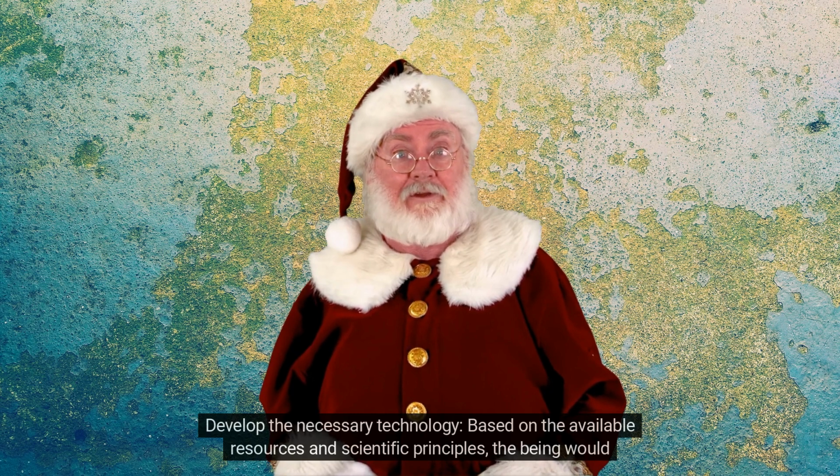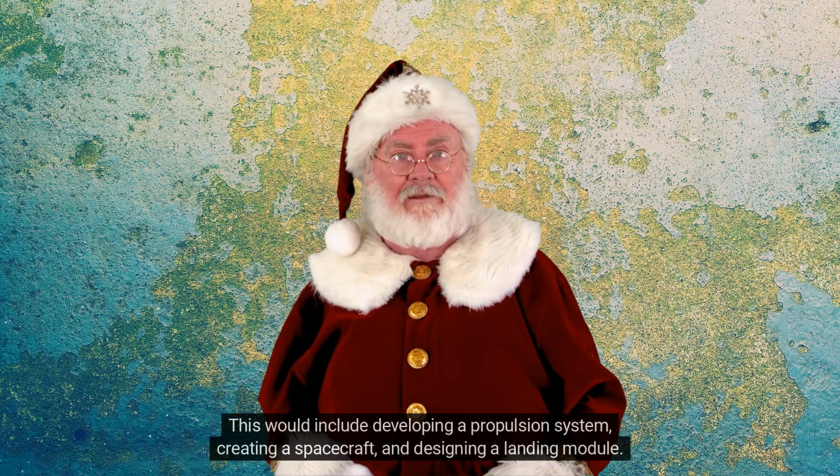3. Develop the necessary technology. Based on the available resources and scientific principles, the being would need to develop the necessary technology to launch itself into space. This would include developing a propulsion system, creating a spacecraft, and designing a landing module.